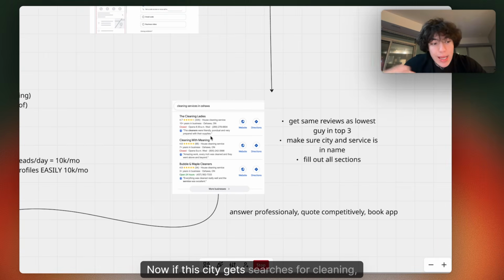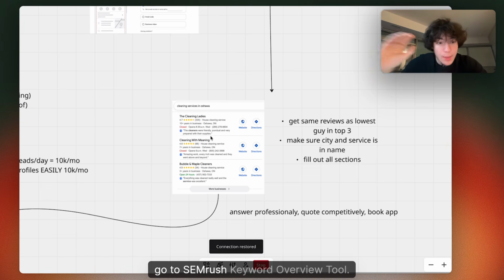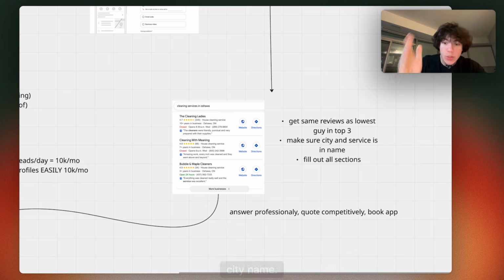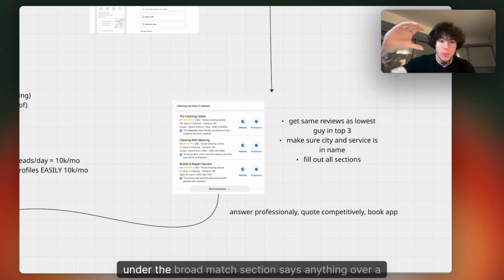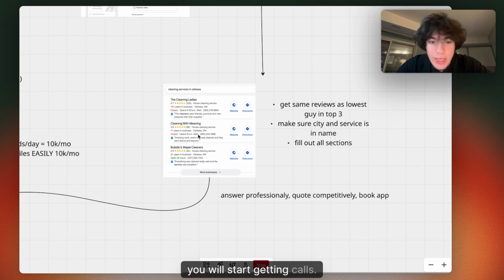Now, if this city gets searches for cleaning, which again, go on SEMrush and just go to SEMrush keyword overview tool. Go on there and search in cleaning services city name. So cleaning services Oshawa, see how many searches. If the total search volume for all related terms under the broad match section says anything over 1,000, you're pretty much good to go. If you rank in the top 3, you will start getting calls, okay?